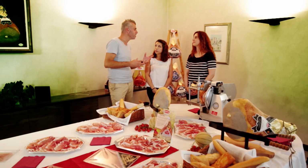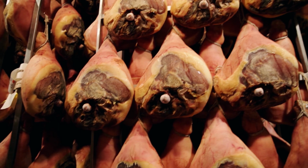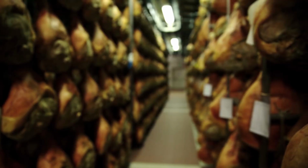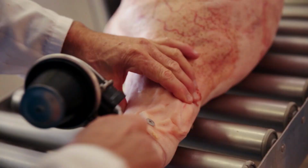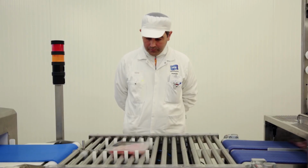Now, I understand, Giulia, that the process to actually making prosciutto is quite extensive. Can you explain some more? We have many phases. The secret is how much salt to add, when to add it, and it's a game of temperatures, humidity, and expertise and sensitivity.